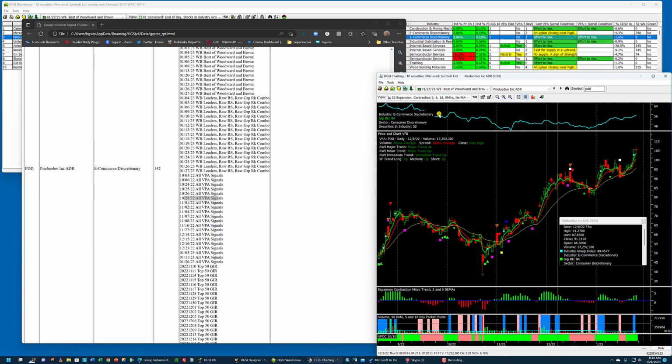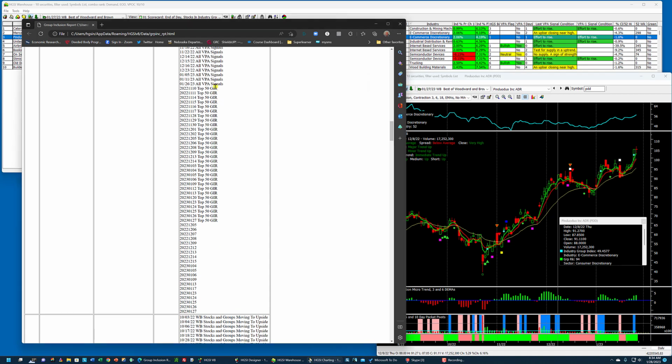What's the group doing too? This is why I wanted to bring the group chart in here so you could see that this stock was pretty much moving along with the group. It was going down, the group's going down. Going down, this one started to go up, started emerging, and then the group turned up here. It didn't really do much, so this stock is outpacing the group all along. Let's go down here.